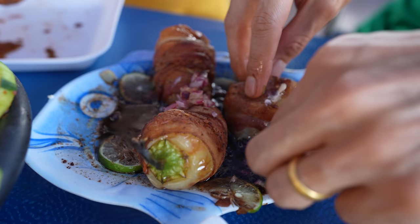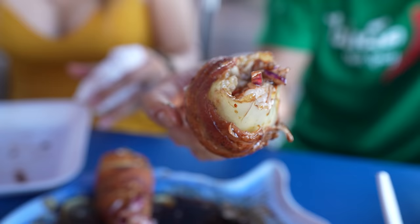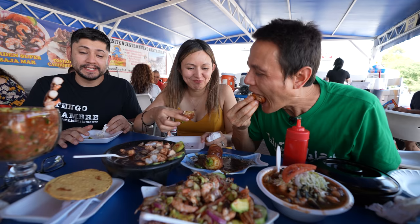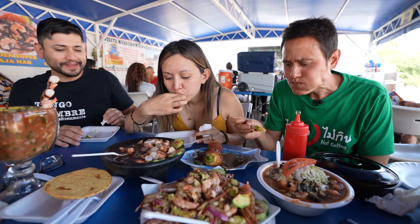And the cheese just kind of, it's almost like a liquidy cheese on the inside, almost like cream cheese. Yeah, it's like cream cheese. With shrimp, the juicy chili, and the bacon is so, so flavorful. I'm going to rejuice it, though. Mm. Oh, that is amazing.